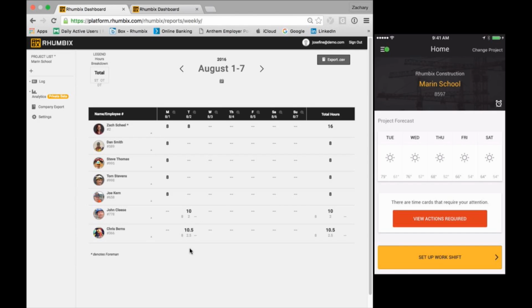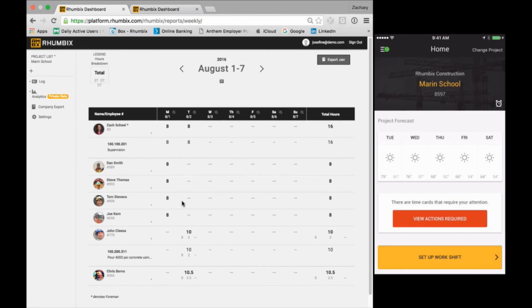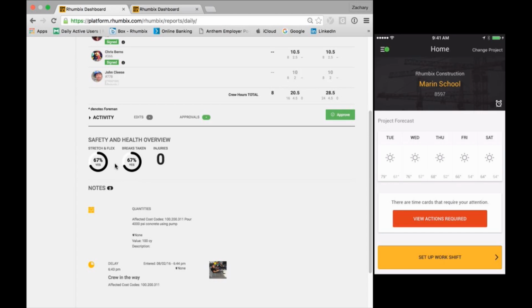You're able to see the cost codes that these individuals worked throughout the day. Here you've got a breakdown of standard time, overtime, double time. And so this is the weekly view of the timesheet, and for any of these days you're able to go in and see the daily view. So this is the timesheet I just went through on the phone. You can see here John Cleese hasn't signed his card yet, so that's still pending. I'm able to review, you know, 2/3 of us have reported that we did stretch and flex, we got our breaks, and we weren't injured.